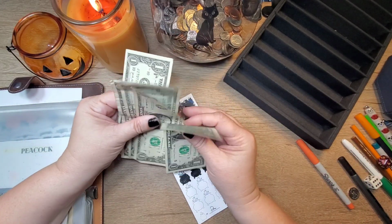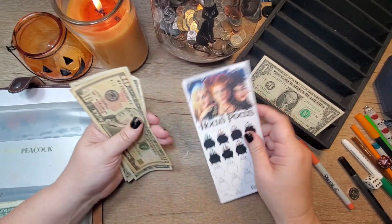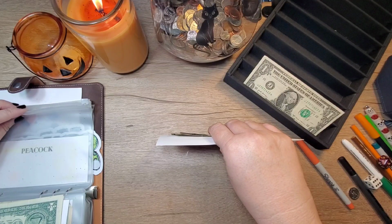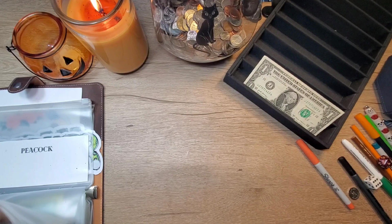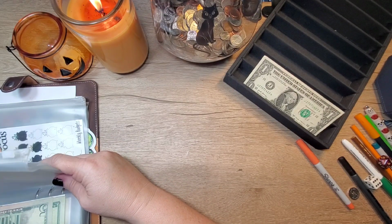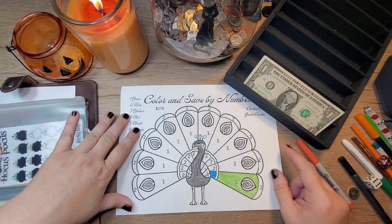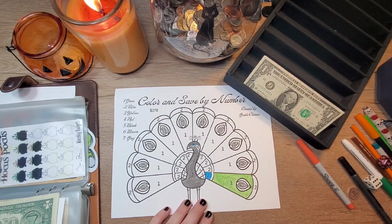So this one gets 1, 2, 3, 4. And it now has 10, 11, 12, 13, 14. And then that leaves us $1. And we can do our peacock challenge, because that's where all our extra dollars go for now. So let's just find a green.